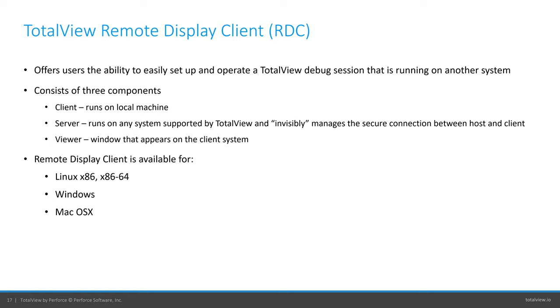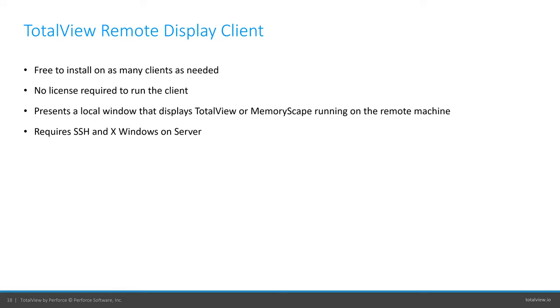And the server, which runs on any system that's supported by Totalview, and then the viewer, which is the window that actually appears on the client system. A remote display client is available for 32-bit Linux, 64-bit Linux, as well as Windows and for Mac. So remote display client is free to install. You can install it on as many clients as you need. You don't need a license to run the client because the license is on the server side. So that's where the FlexLM license manager sits. And it requires SSH and X Windows on the server.